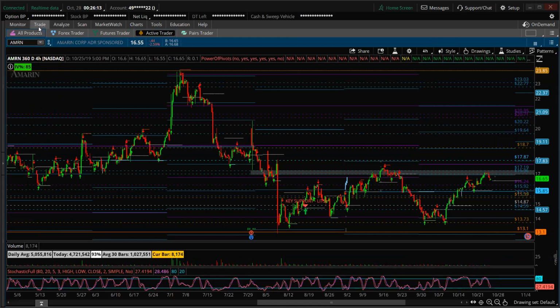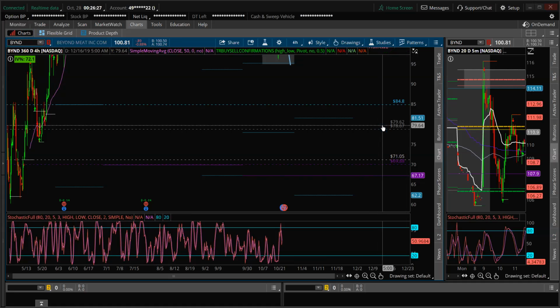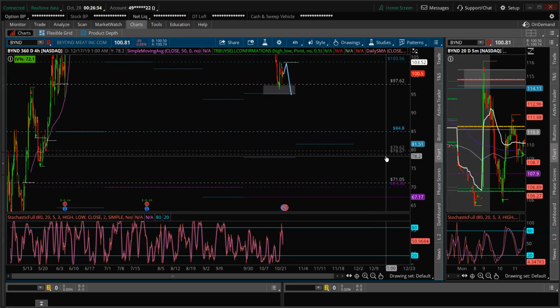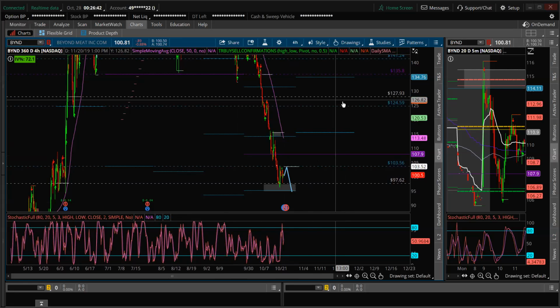So many important zones. This color. I'll mark this one here. All right, so it's 87, right? So you can say the first target is going to be this 84.80. Overshoot at 78.67, and then the 69.71 and 67. That's for the downside.